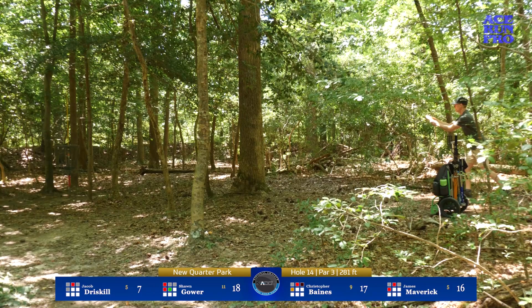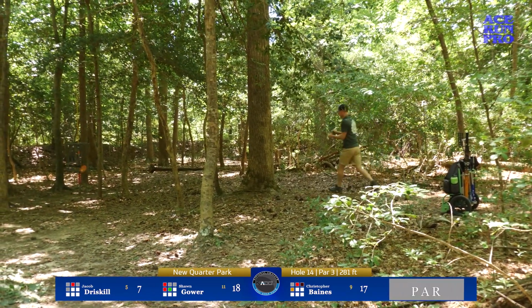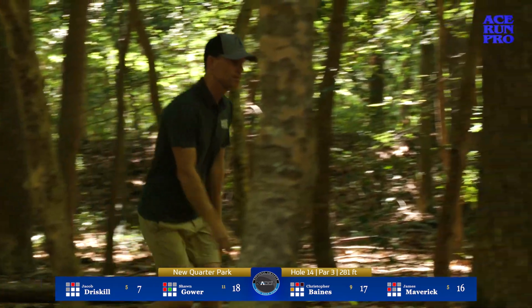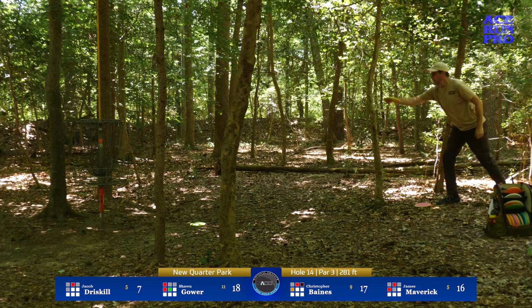Loving it. Maverick with a long look of his own here, and he walked that one down in. Back-to-back big putts here by the crew. Very nicely done. This card coming alive here on this backstretch.